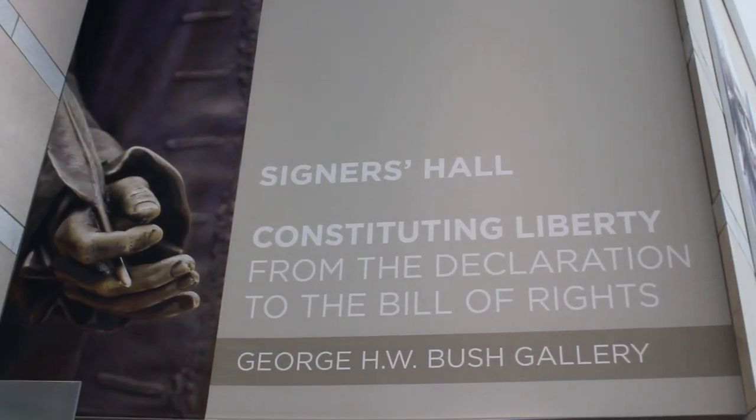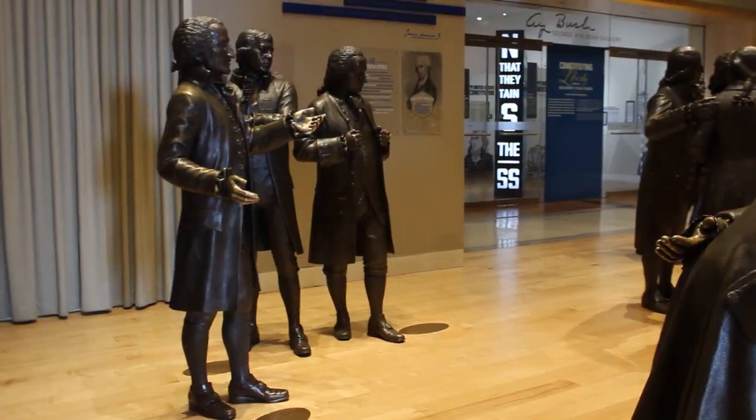Next was Signers Hall, which contains a life-size statue of every single man who signed the U.S. Constitution.